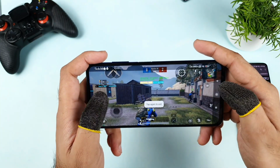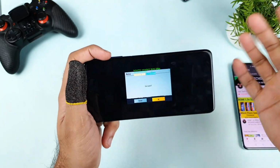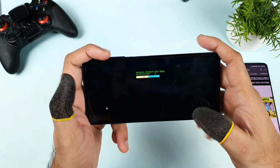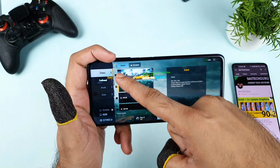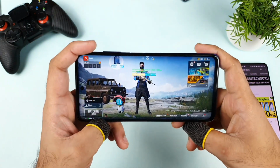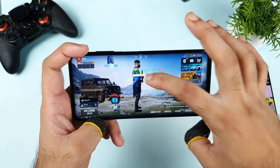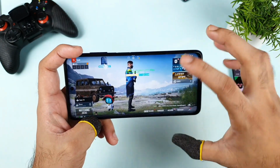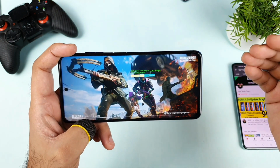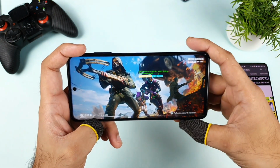Right now let me go back to the main screen and show you the FPS drop test, and how much the FPS is going to drop. That's what I'm going to show you. I'm going to select boot camp for this demonstration. Yes, exactly, boot camp, and let's see how much the FPS drops. In my testing, I found that the FPS was maintaining close to 80 FPS, consistently between 80 and 90, no issues.